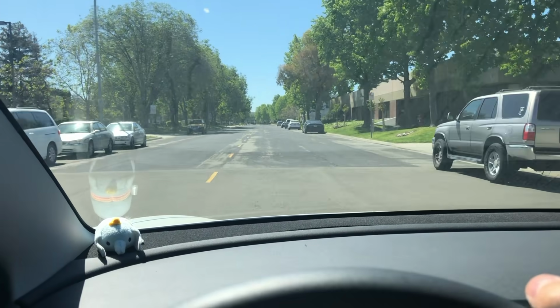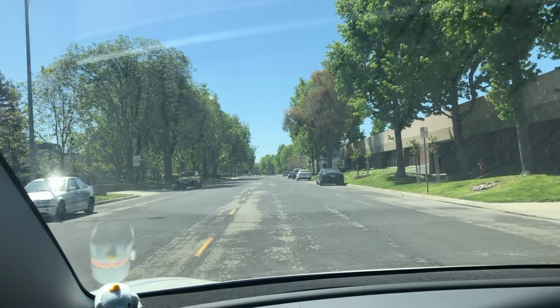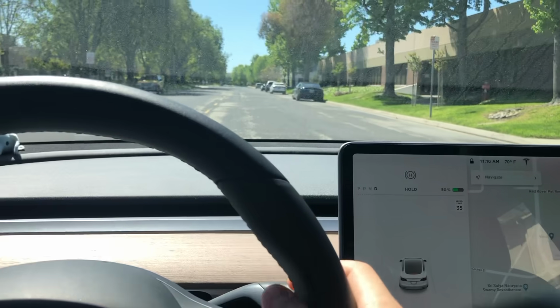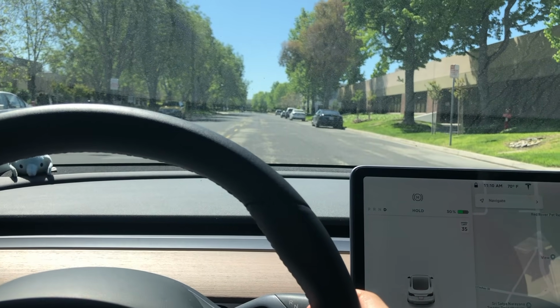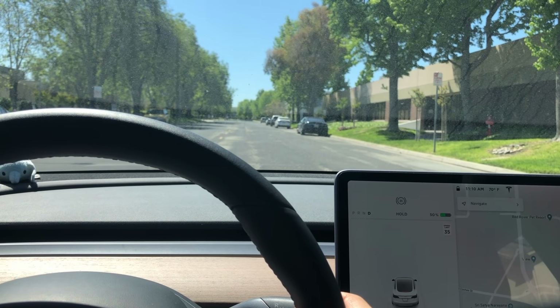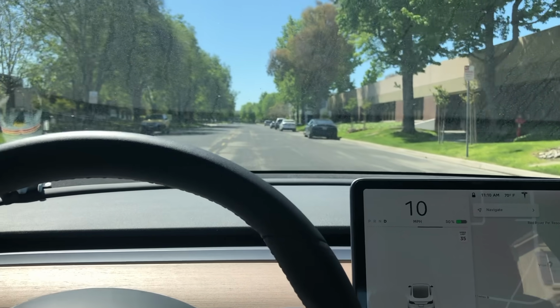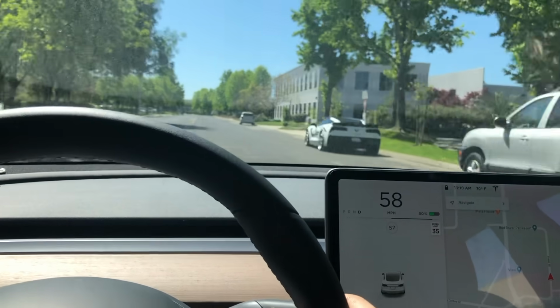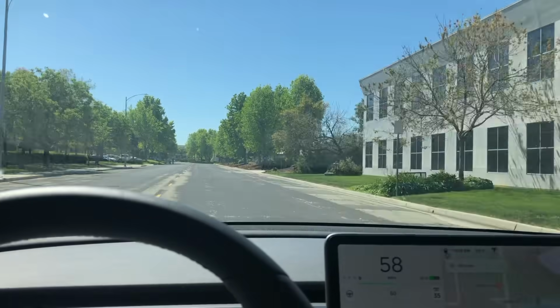You know what? This is actually a really good area. I have a fun little surprise for you guys. All right, let me set you guys here real quick. All right, ready? 3, 2, 1. Woo!